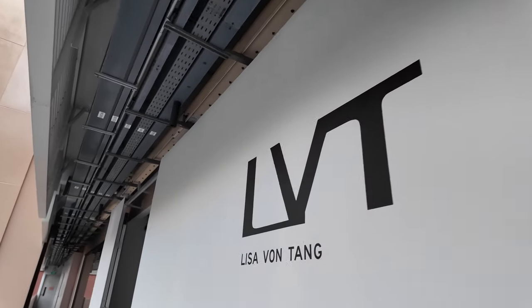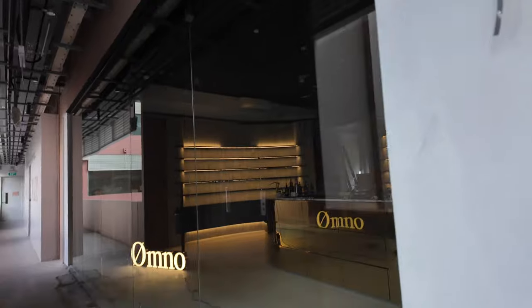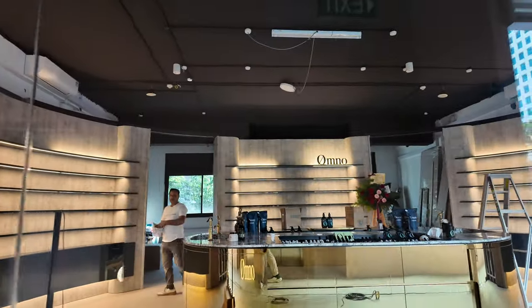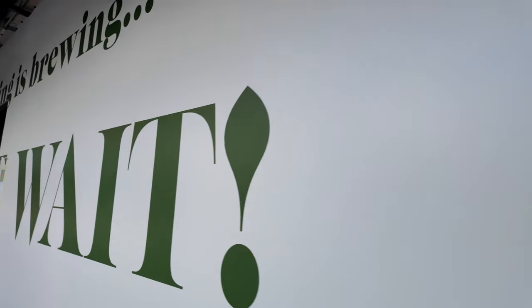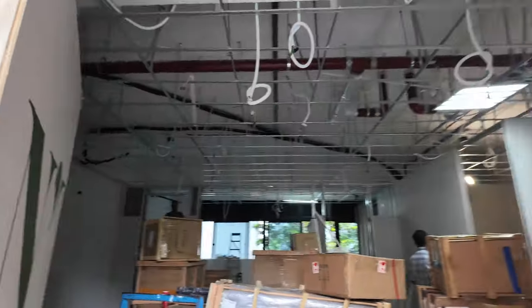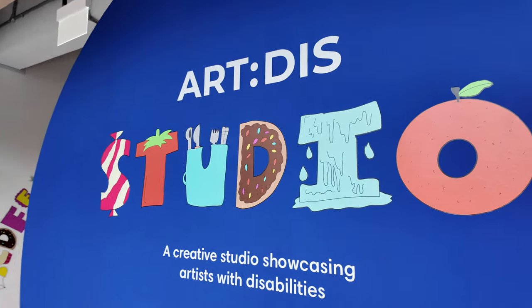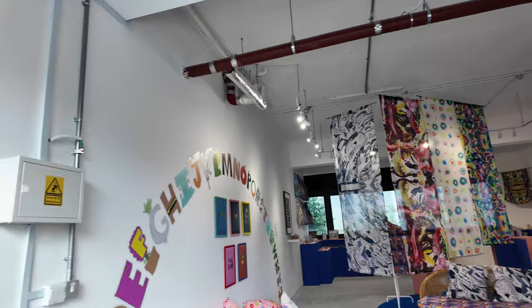Lisa Von Teng, still under renovation. This is Omno. Seems like they're selling some, it's a scent shop. This is The Missing Piece. Got no idea what this is. And then Art This, creative studio showcasing artists with disabilities. Nice.